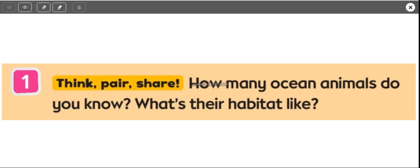Yes, good. We know whales, excellent. Octopuses, yes, and squids, fantastic. So we know some animals. What's their habitat like? Habitat means the place where they live. Yes, good. It's water. It's the ocean. They live in the ocean. Good. Number 2.